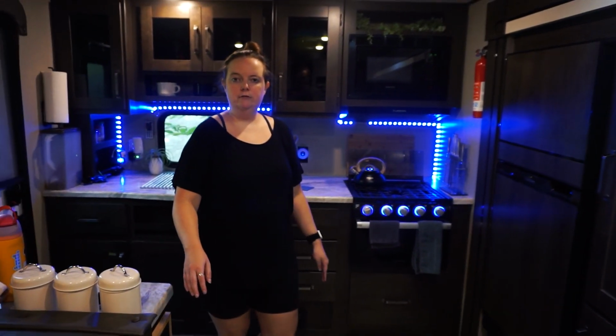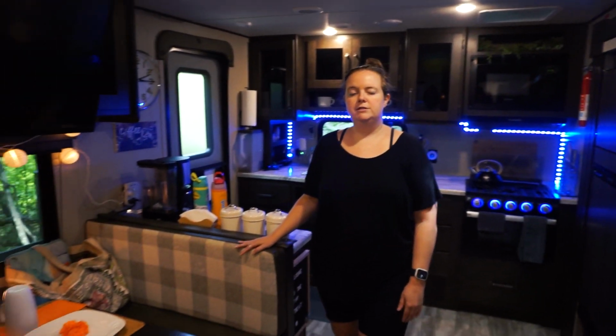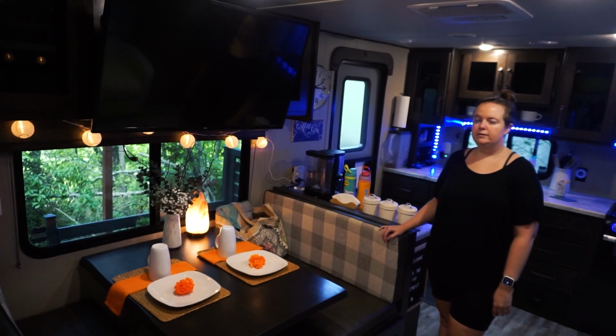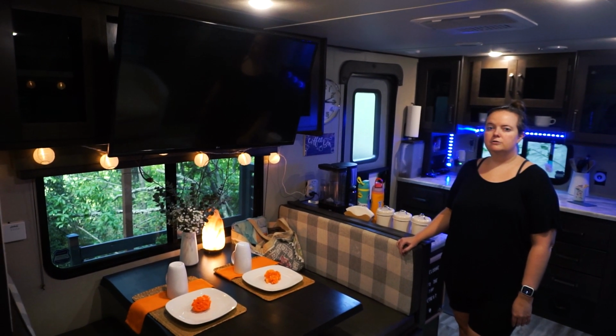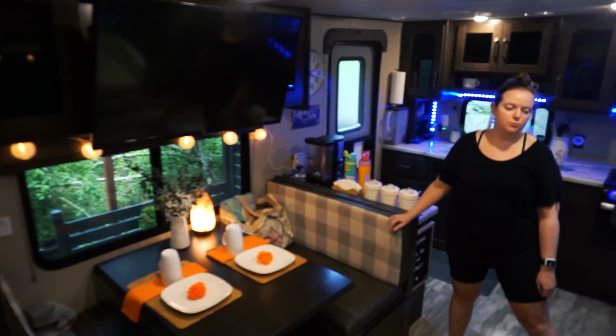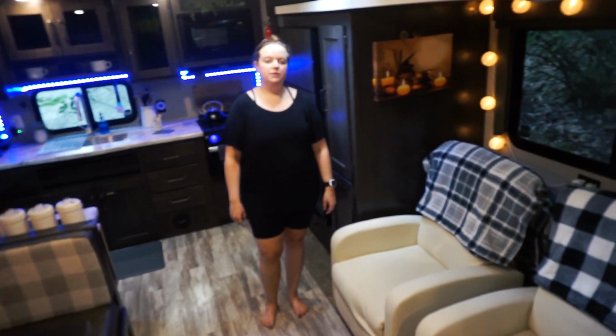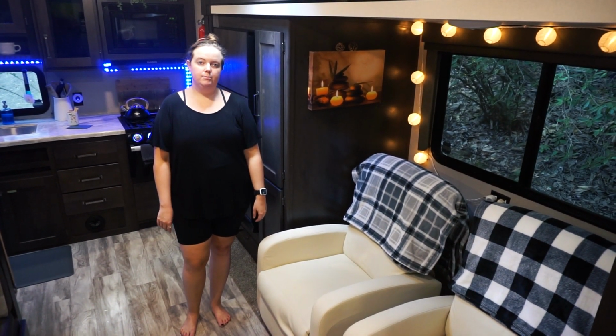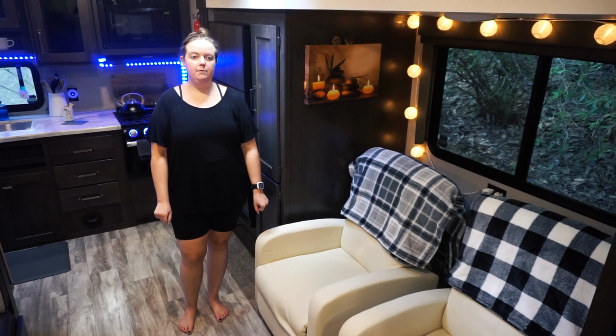And then if you come over here, they've got a very nice little dining area table set up with some bench seats on both sides. And as you can see above it, there's a giant TV. And then to watch the very large TV, you can swing over here and sit in one of the two very comfy leather recliner seats. It's a bit of a little theater setup.